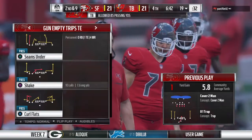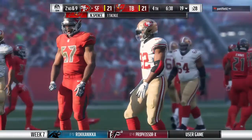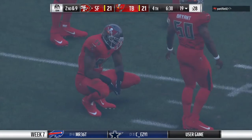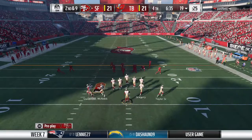This is what happens sometimes when you abandon the running game. It's hard to get back to it because once guys get out of that mentality of firing out and hitting people, it's hard to get them started again occasionally. 9 yards still remaining here to pick up the first on 2nd down.